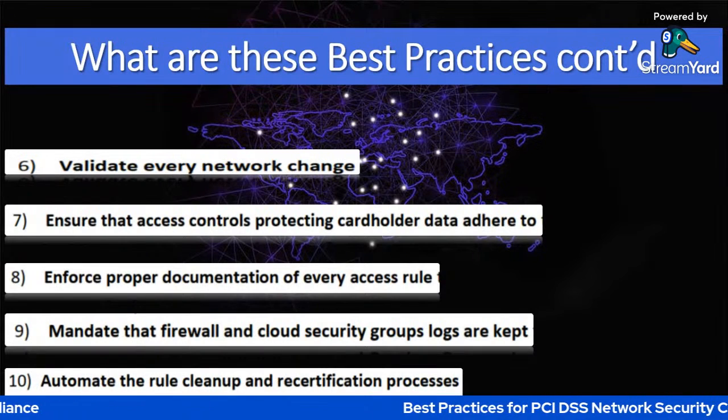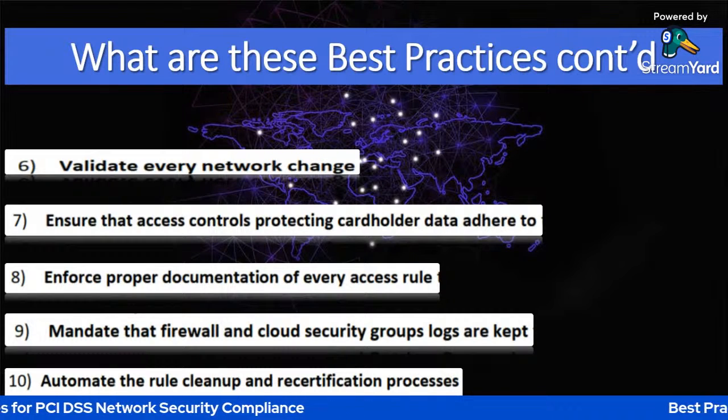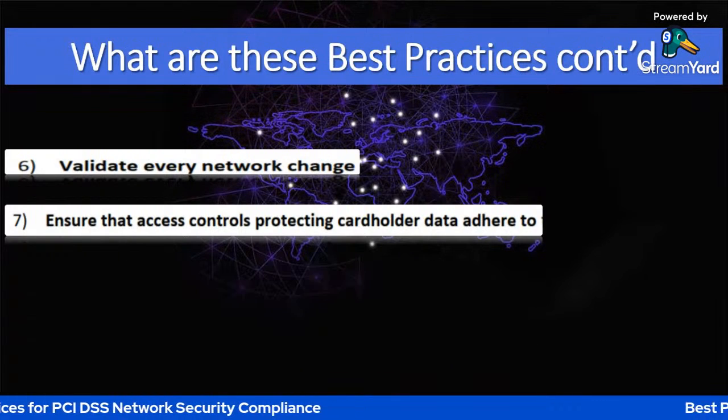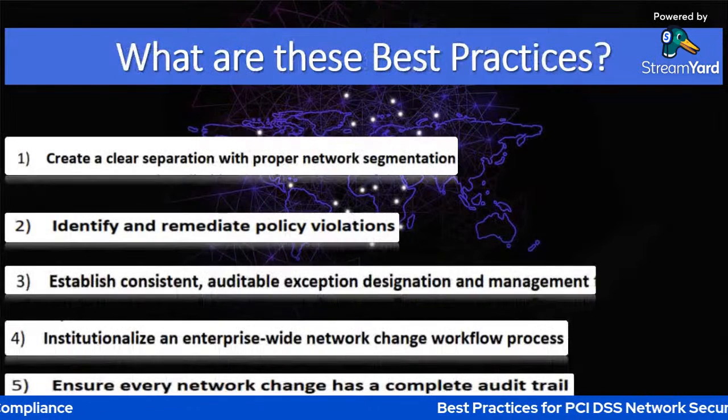The 10th best practice is to automate the rule cleanup and recertification process. And this is done to ensure all rules comply with PCI DSS. So there we have the best practices for compliance with PCI DSS network security.